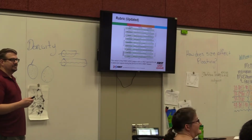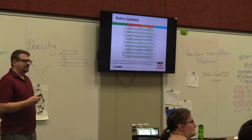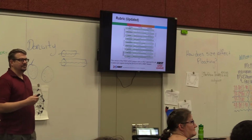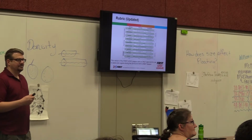I would like to see the rubric, because I think sometimes all the words on the rubric can tie judges' hands. Like on research under the project, it used to say to be exemplary, you had to have four different kinds of sources. And I was like, well, what if they only had three, but they did a really phenomenal job?